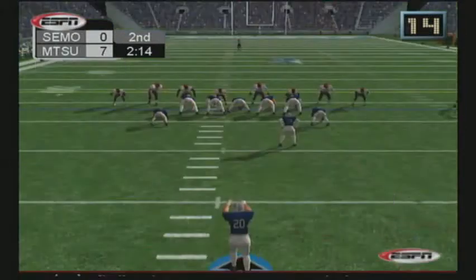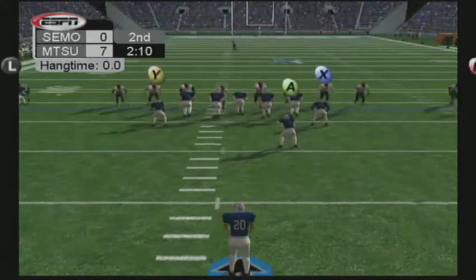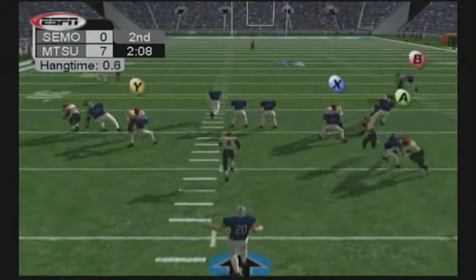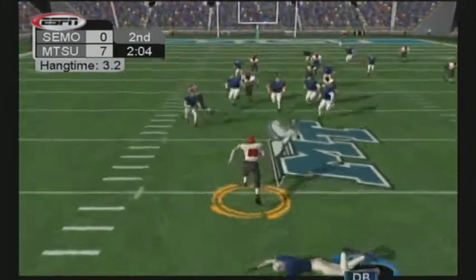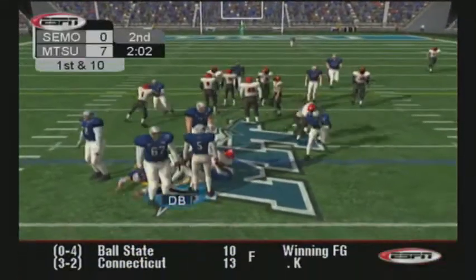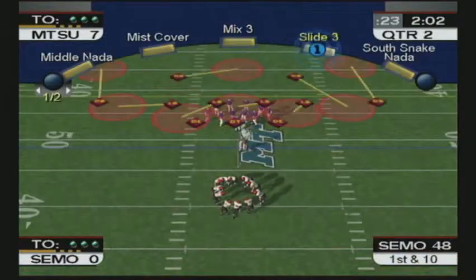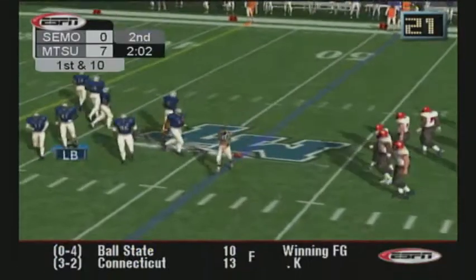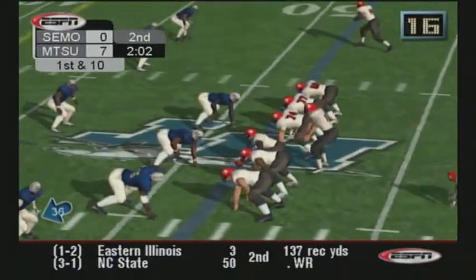Number 20 comes into punt after a three and out. It's away. Number 88 catches it. Number 10 comes in and makes the tackle on the return. Jake, this has been a very tight game so far, and there's tons of time still left. I'm sure they would really like to put up a score here. Ball at the 49-yard line.